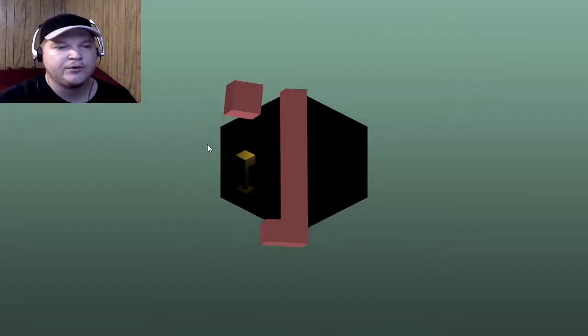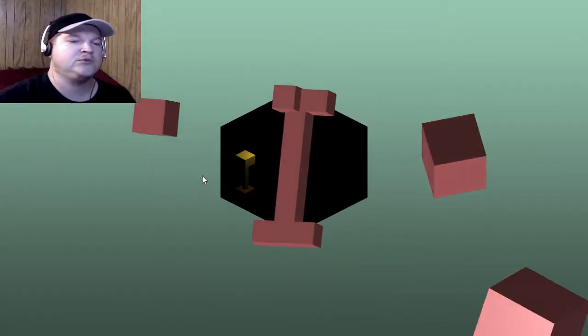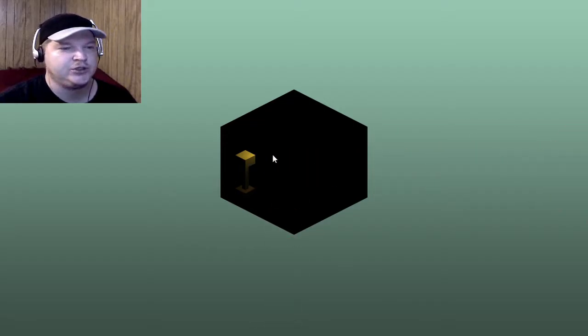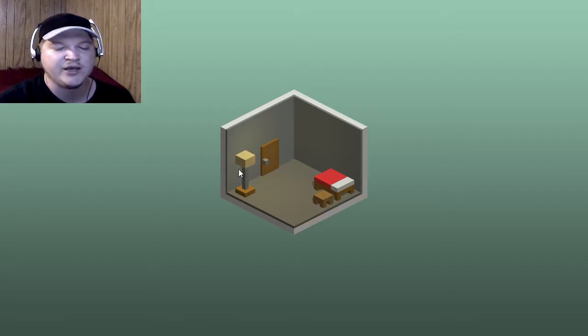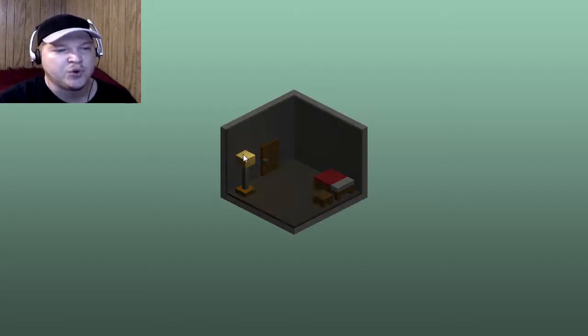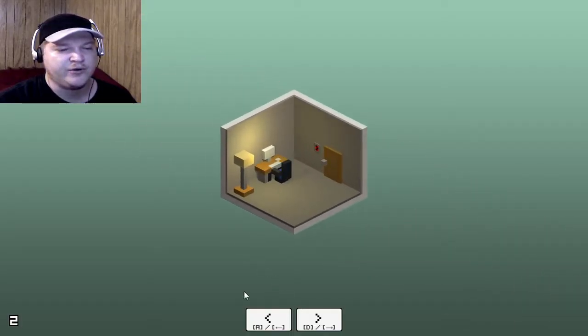New game. It's awfully dark. Well, here's a lamp. And scoot. See, you just point and click to move stuff, and that's what this room is. It's kind of like the tutorial thing. You click on the door and go through, and this is officially level 2. It has a little 2 down in the bottom left-hand corner.